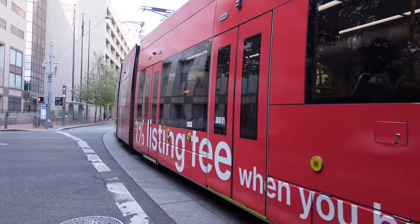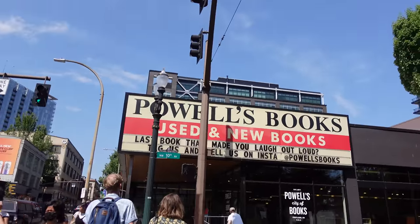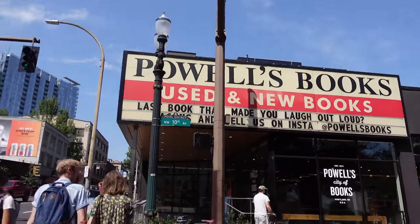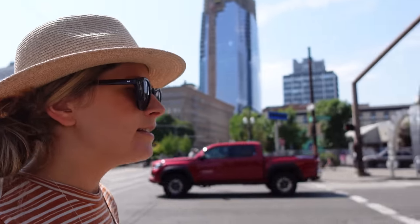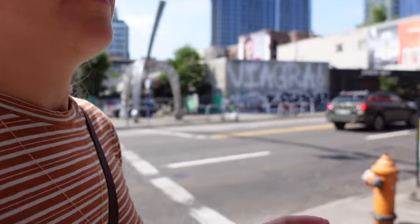It's the trolley. Oh, that's neat. I like that a lot. There's Powell's, the famous Powell's Books. Normally I'm not into tourist attraction things, but it's a bookstore, so we gotta do it. We've been here. It's great.